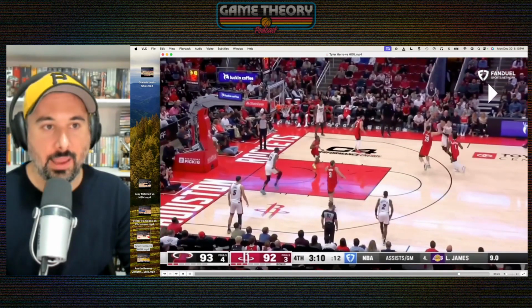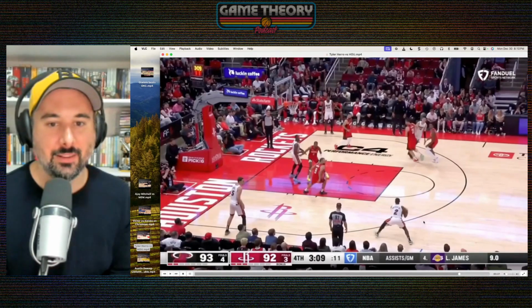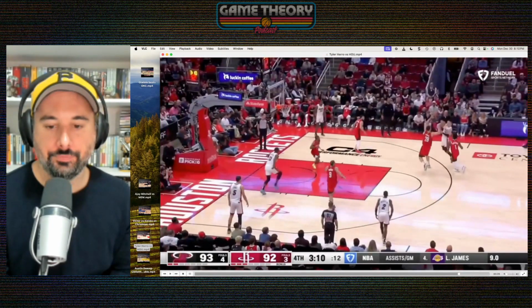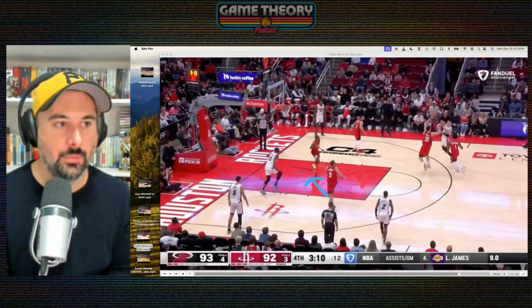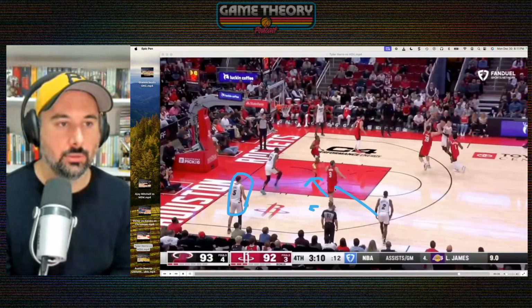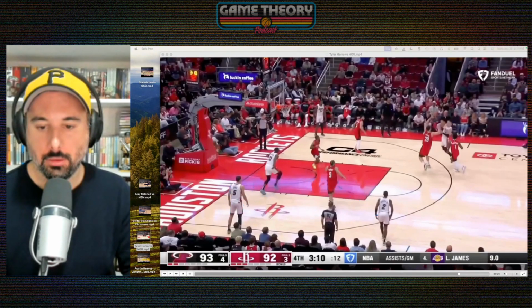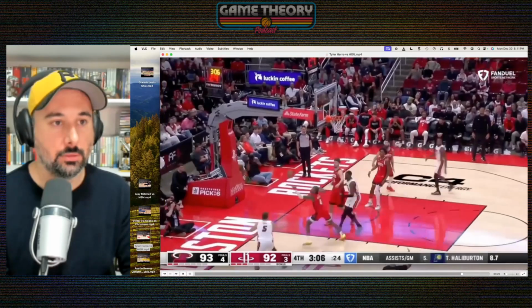Dillon Brooks is where he has to be on some level. Actually, that's a lie. Dillon is not where he has to be. Dillon over pursues here, thinking the ball's going to Bam or to Jovic maybe. Really, Dillon should just be in the middle of these two as opposed to where he ends up, which is like in this area. But a great pass here. Wide open 3, just misses it.